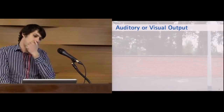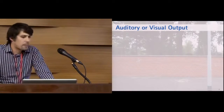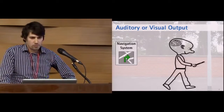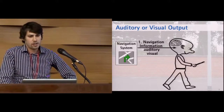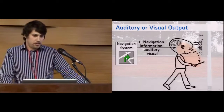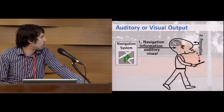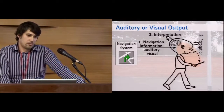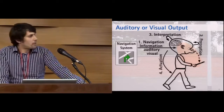In the following, I will classify different navigation scenarios which are actually working at the moment. Current navigation works like this. A user has a mobile and a navigation system to get to a certain point. The navigation information, or navigation cues, are transmitted to the user using the auditory or visual channels. The user perceives these cues and is looking at the mobile during the navigation. Then he needs to interpret these navigation cues and translate them into a movement to actuate the legs to change the walking direction.